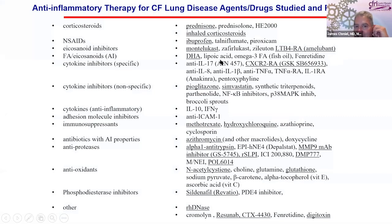And I call this the Boulevard of Broken Dreams. These are all the therapies that have been studied at some point in CF, either in mouse models or the underlying ones are in human trials. And you see ibuprofen here, you'll see Pulmozyme here, azithromycin, and then pretty much everything else has fallen by the wayside. So these drugs just haven't panned out.